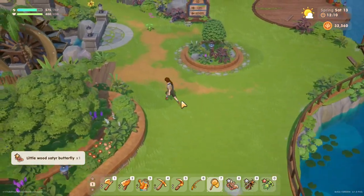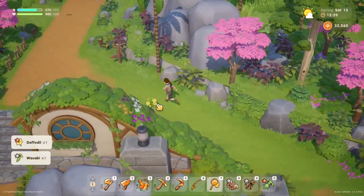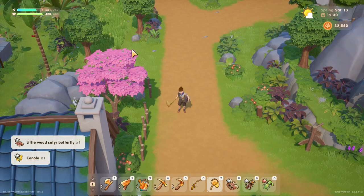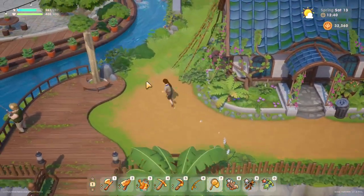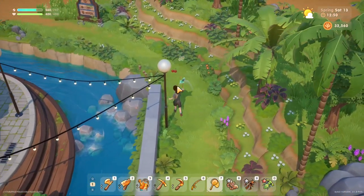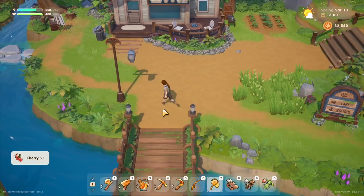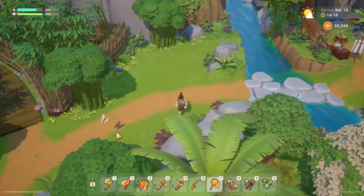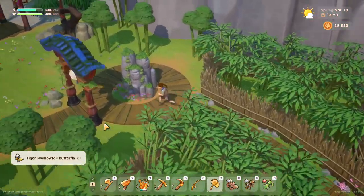Satyr butterfly. Not really what we needed. More flies. There's a butterfly of some kind over there. Pretty sure it's just one we've seen before. Ooh, what are you? Tiger swallowtail butterfly. All right, well, that's not quite what I wanted either.